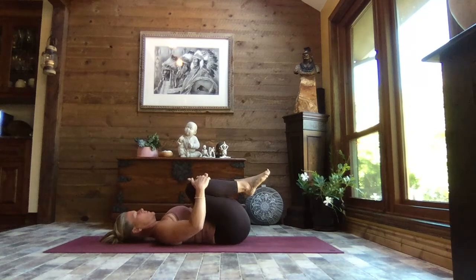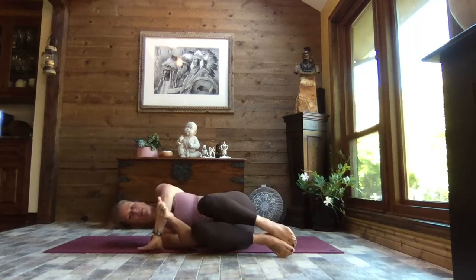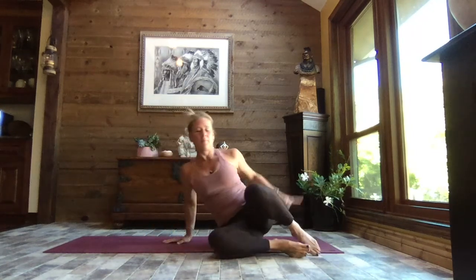And we roll to our side, using the strength of the arms to help us come back up. Let's find that seated position once again, sitting up nice and tall. Rest your hands comfortably wherever you like. Close your eyes and breathe. Full big deep breaths. Sending that extra oxygen, that extra love into the back. Feeling healthy, feeling strong.